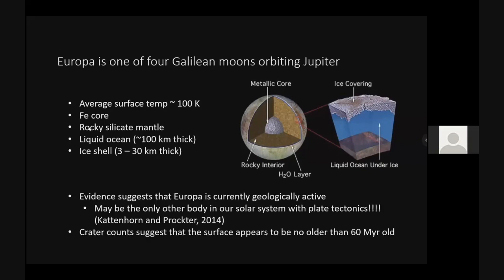There's evidence suggesting that Europa is currently geologically active, and it may be the only other body in our solar system that has plate tectonics, which is super interesting. And crater counts suggest that the surface of Europa appears to be no older than 60 million years old, which is actually quite young. But we know that Europa must be older than 60 million years old.